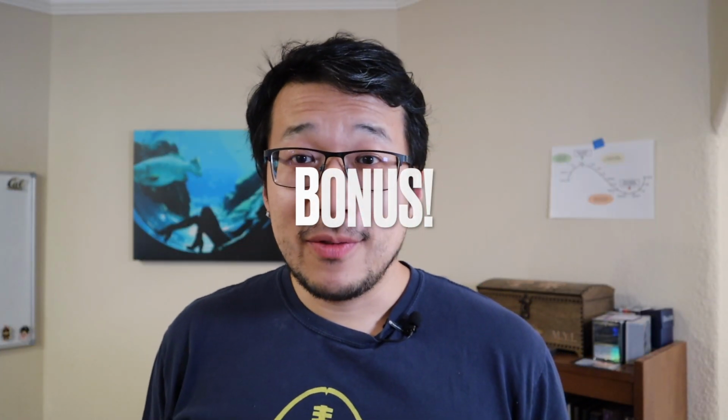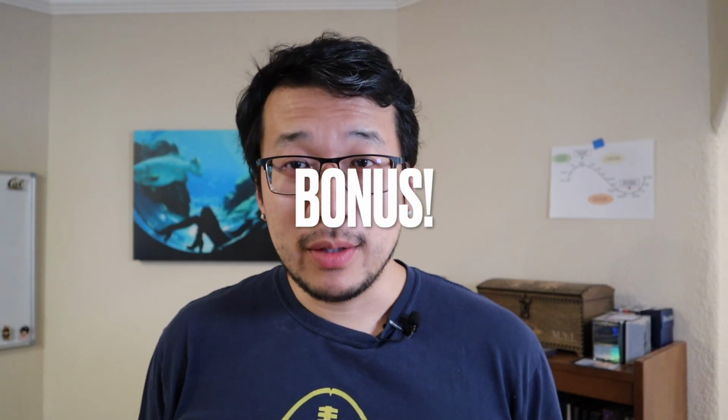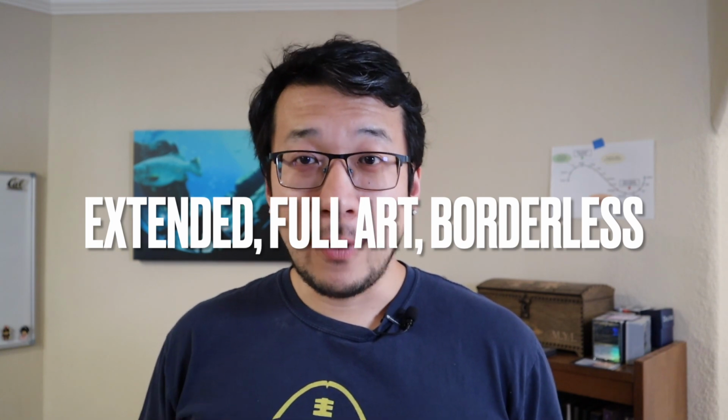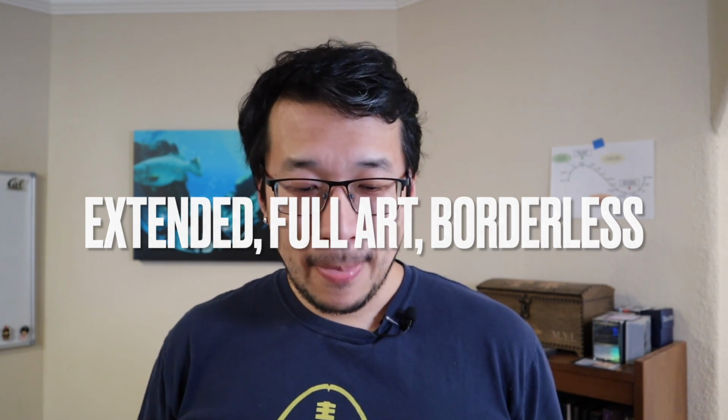Okay, since I love you guys so much, I'm gonna give you a bonus one. This is not necessarily a detail that you may not know, but it's gonna give us a lot of clarity around the types of borders and how to describe them. So what I'm talking about is the difference between extended art, full art, and borderless. Now, there are other terms, but these are the 3 standards that we can follow.